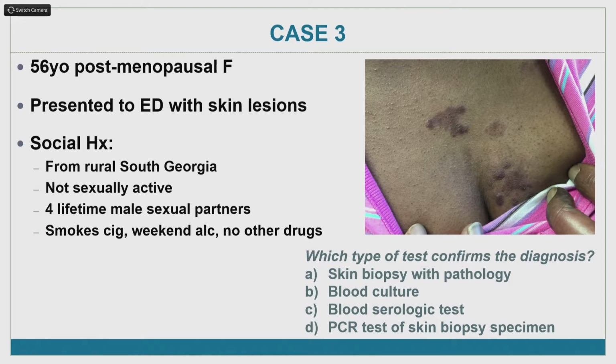So which type of test confirms the diagnosis? A is skin biopsy with pathology, B, blood culture, C, blood serologic test, or D, PCR test of the skin biopsy specimen.